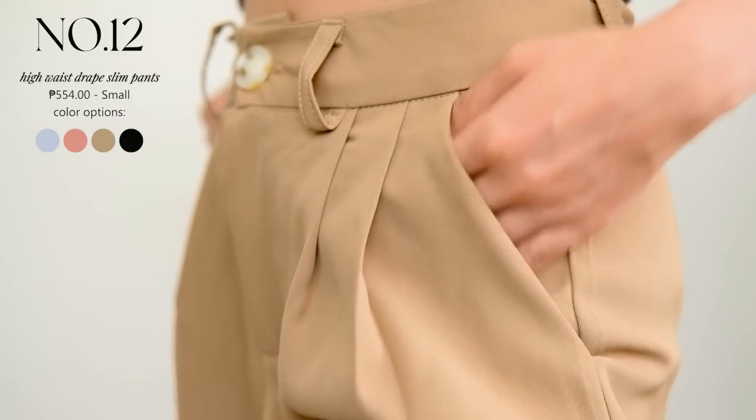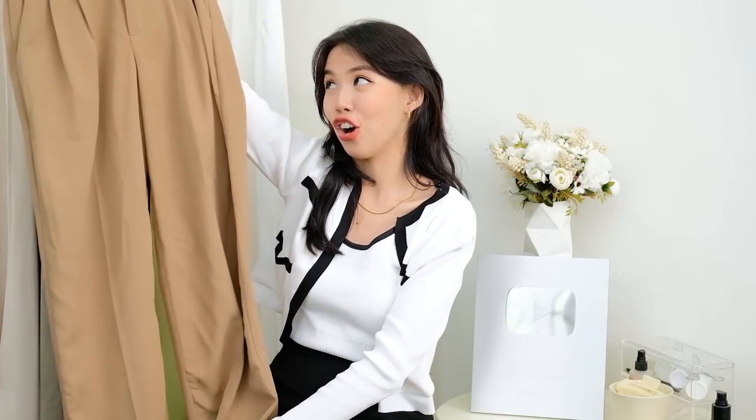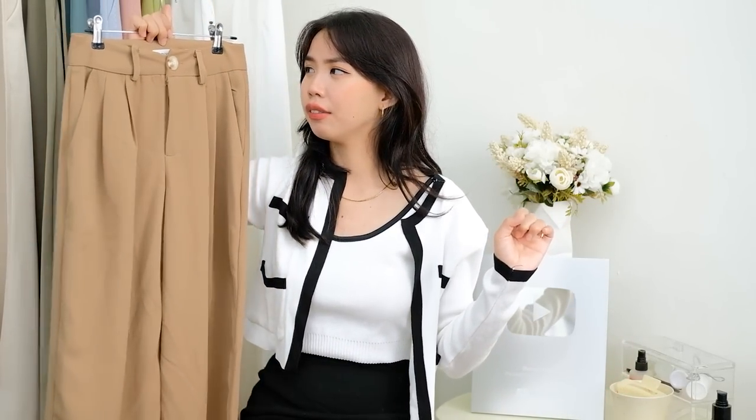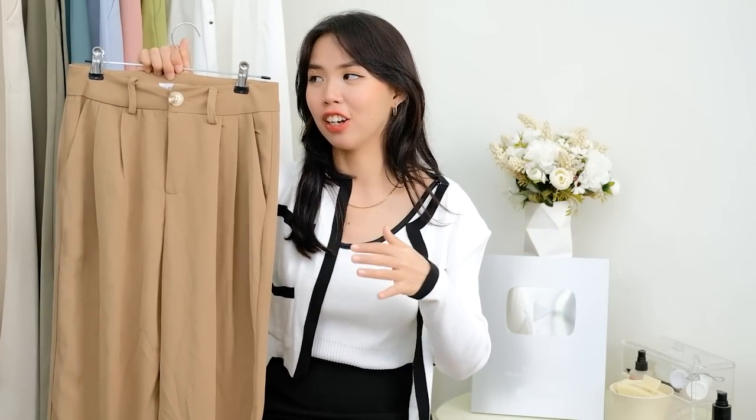It's super nice. The quality is super nice. And the length is perfect for tall girls. If you're looking for trousers na magfi-fit sa inyo, super comfy, malamig siya na type of tela. Hindi siya maalinsangan when you're going outside. Press ko lang siya and maluwag siya, wide leg kind of fit. And I really like this pants a lot, that's why I got it in different colors.